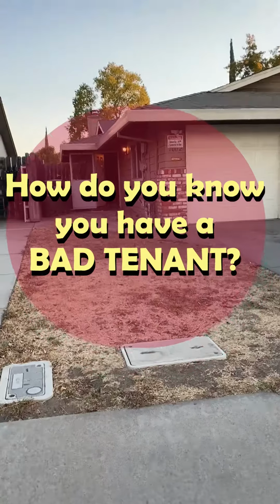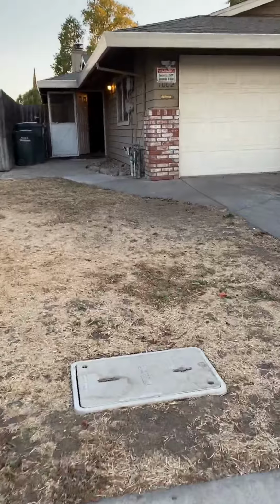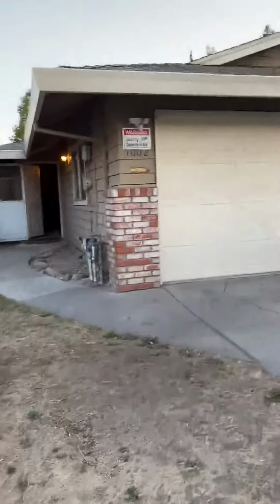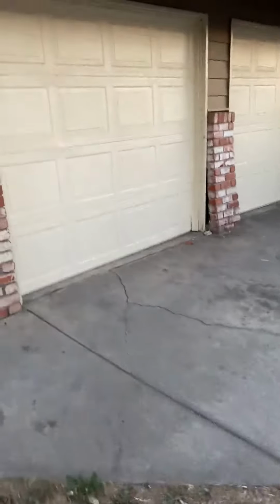How do you know you have a bad tenant? Let's take a look at this property and see whether this tenant was the right tenant for the property or a bad tenant. When you see the condition of the property, it'll give you a little bit of an idea. He didn't do a very good job of caring for things.